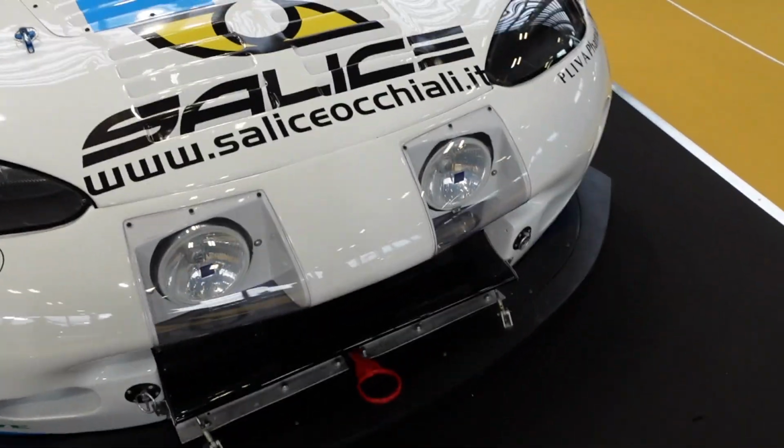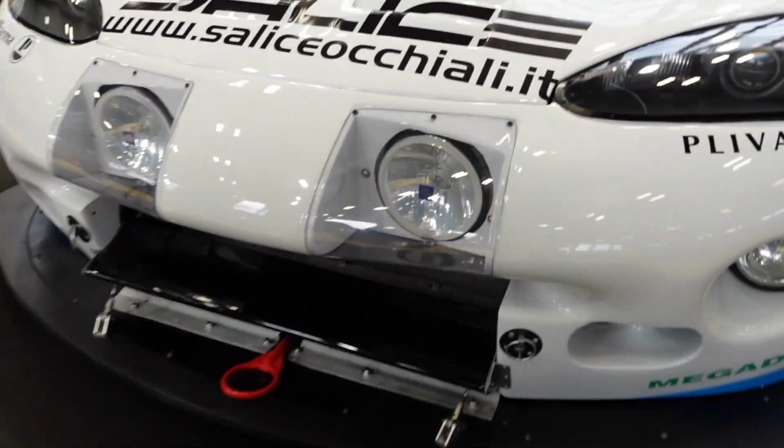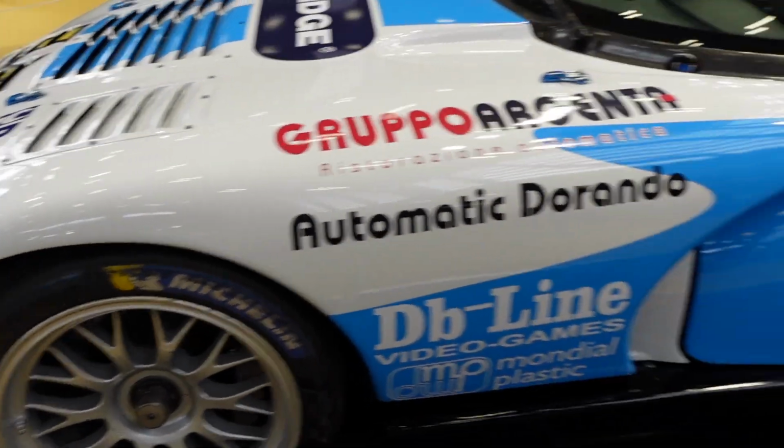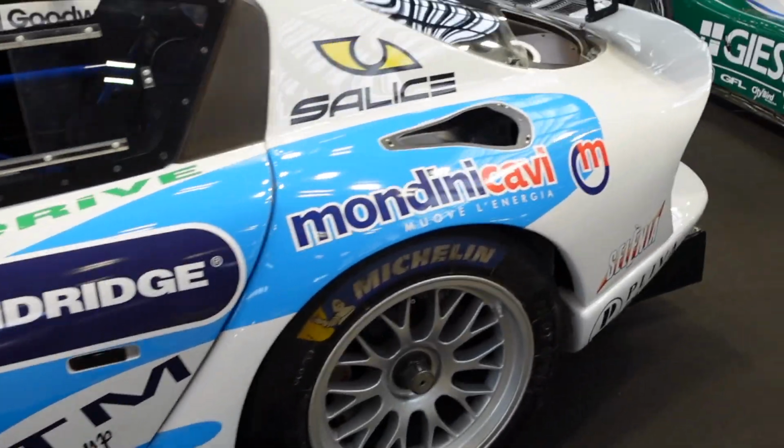Big lip in the front. Actually an extra air intake. Some fog lights, of course, for the 24-hour race. Some extra lighting. Slicks on. Big exhaust here under here.